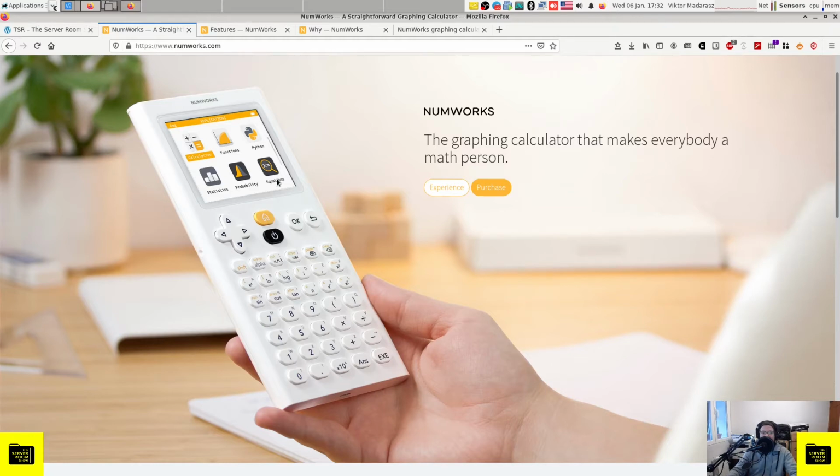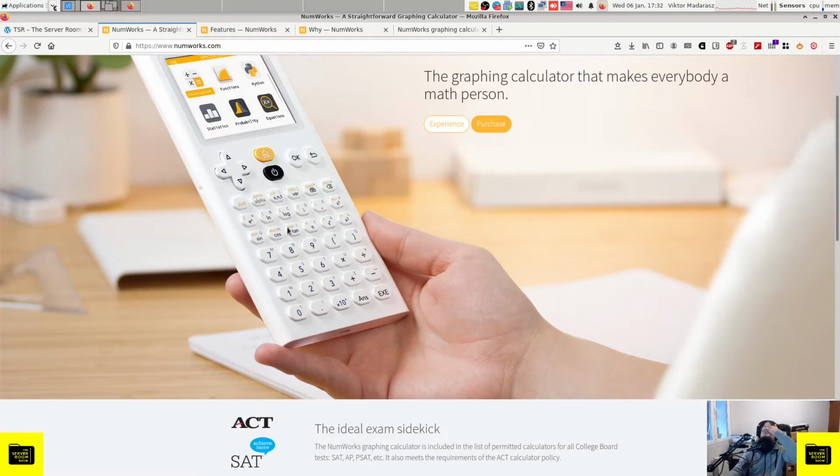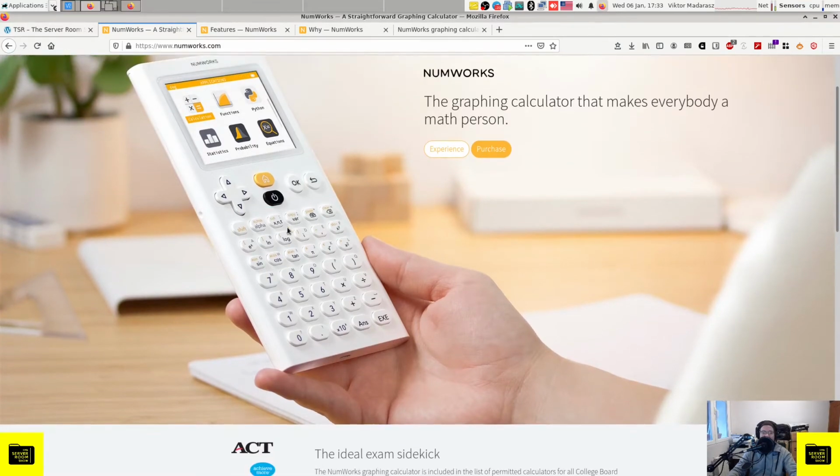I mean, it was definitely the looks which got my attention, and I checked what that thing is, and I really like the white color. Maybe I would like it also in black. Black is a handsome color as well.